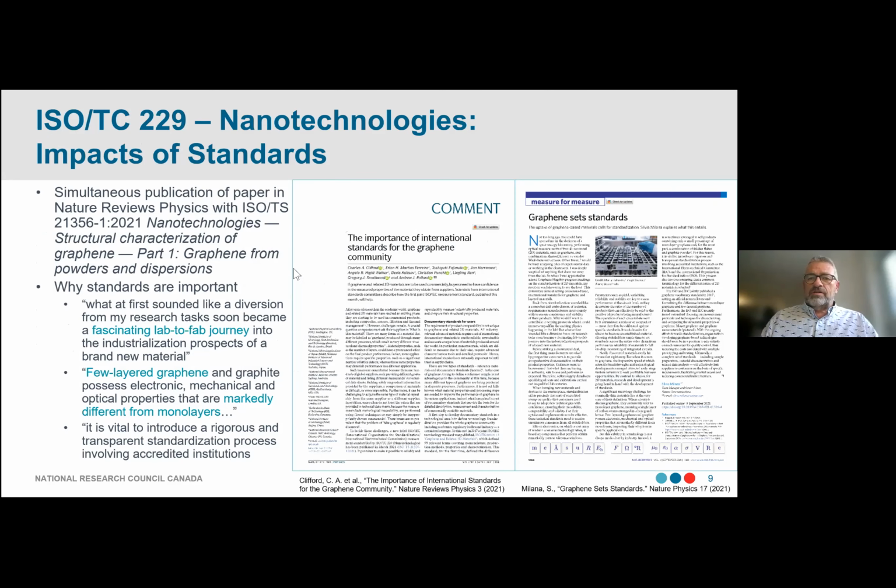Maybe the impacts of standards is a good point to address. So very recently, there was a standard developed on the structural characterization of graphene, and simultaneously published with the standard was also a paper in Nature Reviews Physics talking about the importance of international standards. And that was a really good highlight.